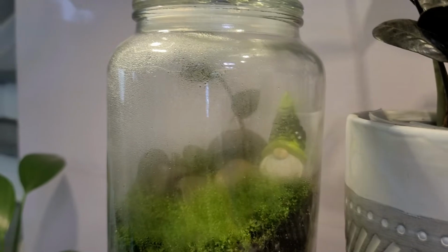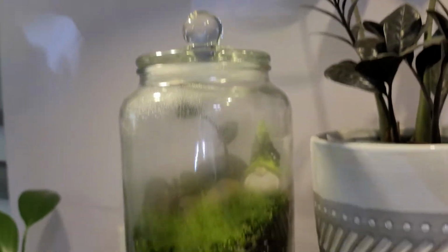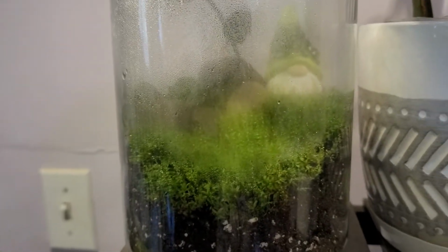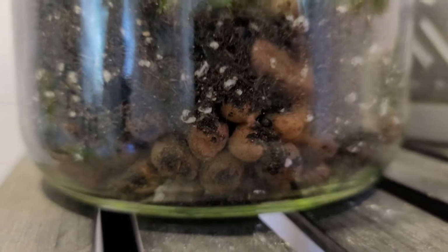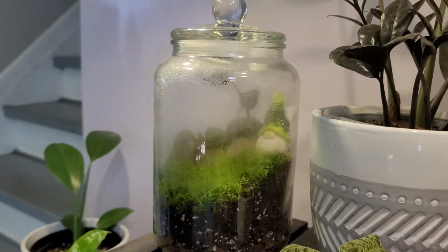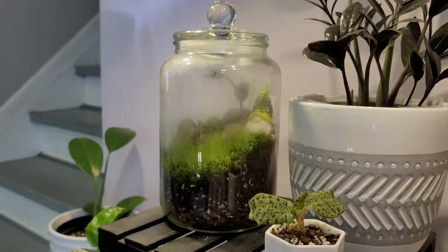Terrariums are a good way to, you know, add a little bit of aesthetic with some clear jars or candle jars or anything. And you can just get all your material outside. You don't even have to buy it. You can just go to your yard and find some moss and some rocks. And as long as you have something at the bottom like this, everything will be okay. Love it. It turned out so freaking good, you guys. I'm so proud. One proud plant mama.